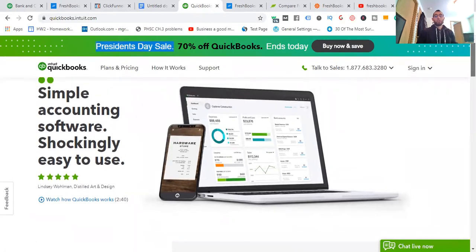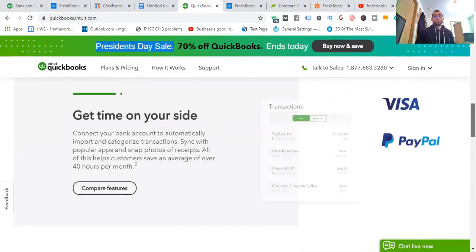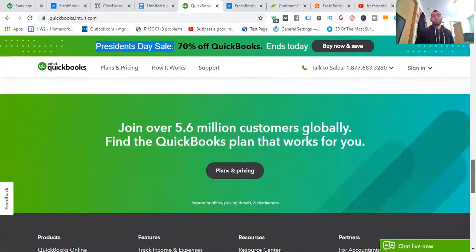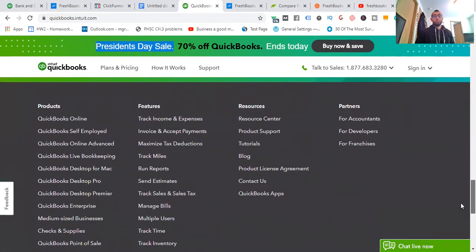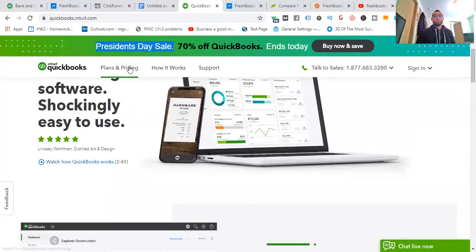Simple accounting software, shockingly easy to use. It makes organizing easy for you. You can get time on your side. Keep more of what you earn. Join over 5.6 million customers globally who are using QuickBooks. You can go through here and see the differences between the features, resources, partners, and products. There's just more information in there. And then you can go through how it works if you want to know more about that.